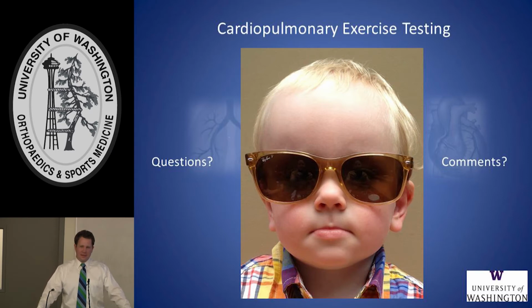On that topic of serial testing, there might be another indication we get for overtraining symptoms. This is such a nebulous diagnosis, it's very difficult to get any specific diagnostic criteria for a lot of these endurance athletes on very intensive training.